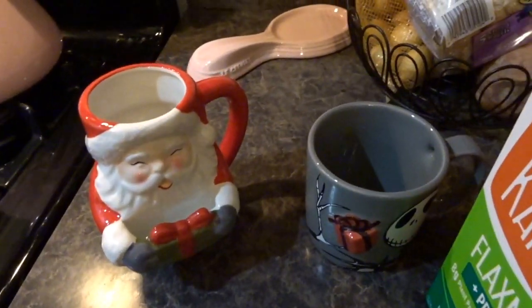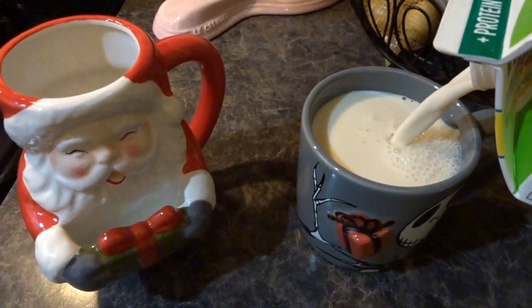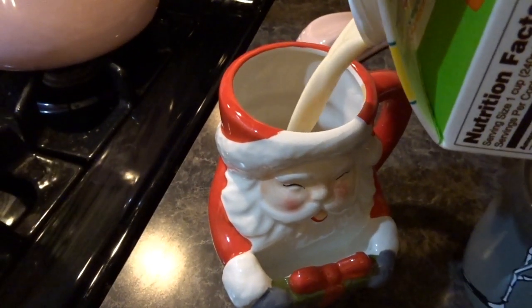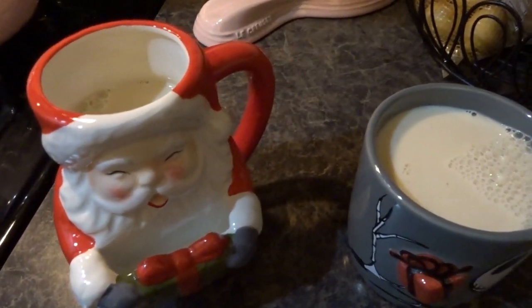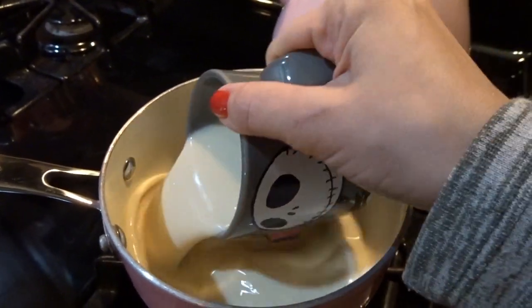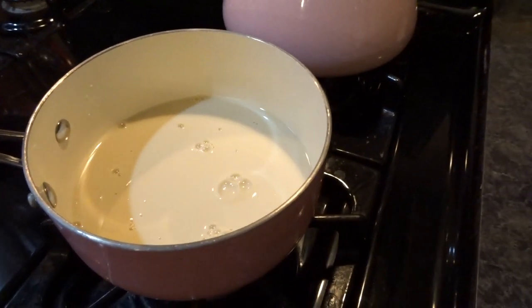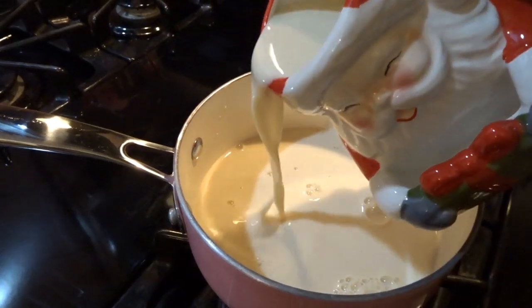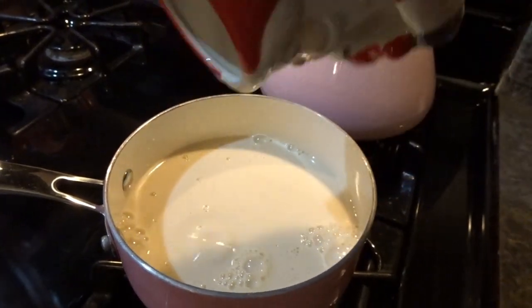So the best way that I can do it is to actually see how much milk I need rather than just guessing, because then I'm left sometimes with a lot left over, or sometimes I don't make enough for two mugs. So if I fill the mugs first, then I know exactly how much milk I need. And I'm currently using flax milk because wherever I went grocery shopping, I guess, didn't have oat milk. So I'm back to flax for at least now.